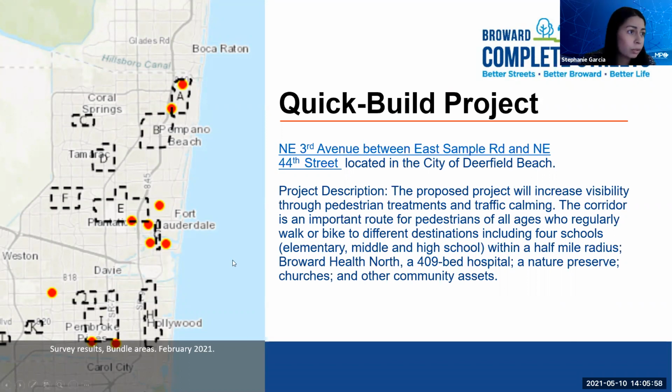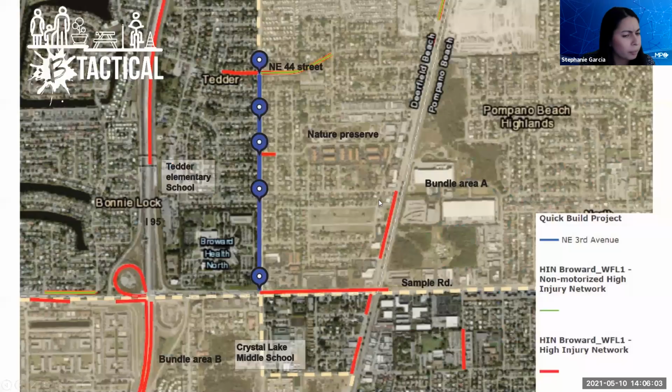If we go to the next slide, I think we can start from there, looking at the map. Yes, thank you. I think that one is more useful. As you can see, the project is more or less 0.7 miles. It is located between Sample Road and Northeast 44th Street, close to I-95.